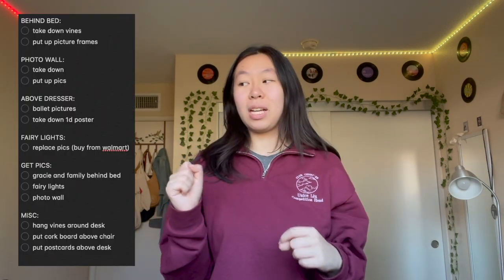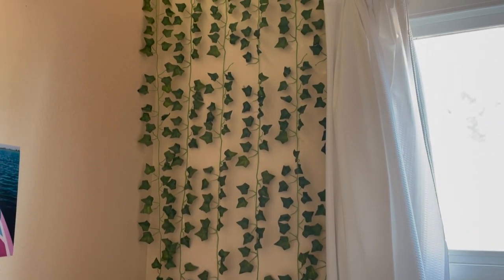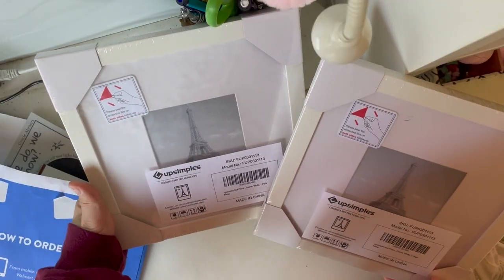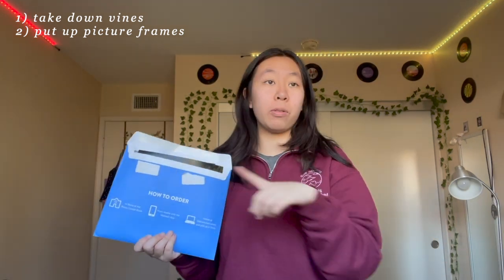I have a list of different things I want to take down and change up. First things first, I'm gonna tackle what I think is the biggest problem area, which is the area near my bed, which right now just has a bunch of vines going down. It's not a bad look, it's just not me anymore. So I got 2 picture frames from Amazon that I think I'm going to nail there instead. I may still keep some of the vines there just as decorations, but definitely not in the way that they are now. And then I also got a bunch of pictures printed out for my picture frames and also my collage wall and stuff. So that's the first step. I want to take all my vines down and get the picture frames there behind my bed instead.